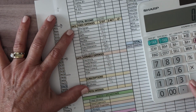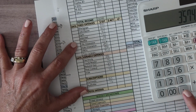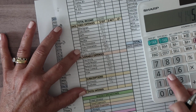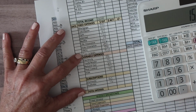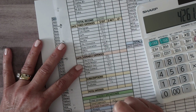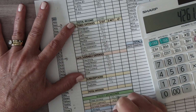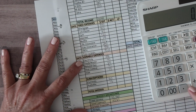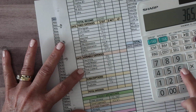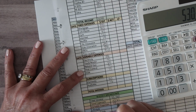So let's go ahead and add that up. So for fixed expenses, it's 4,261. So I'm going to bring my income down. And then my variable expenses, 250, 90, 25, 90, and 75 is 530.